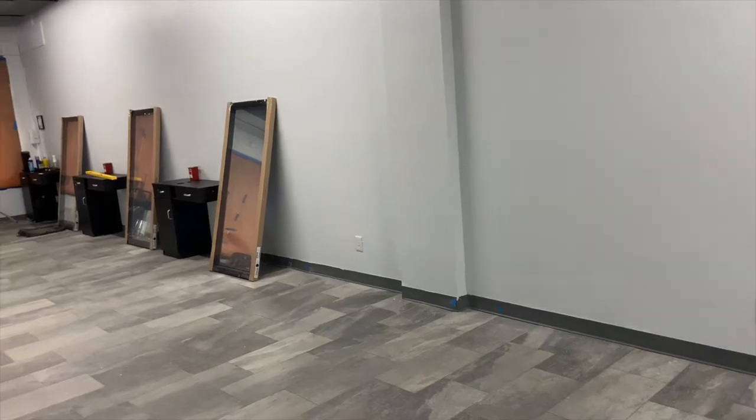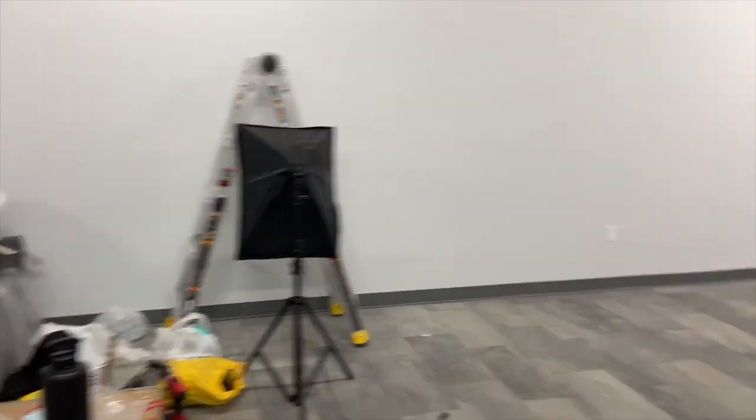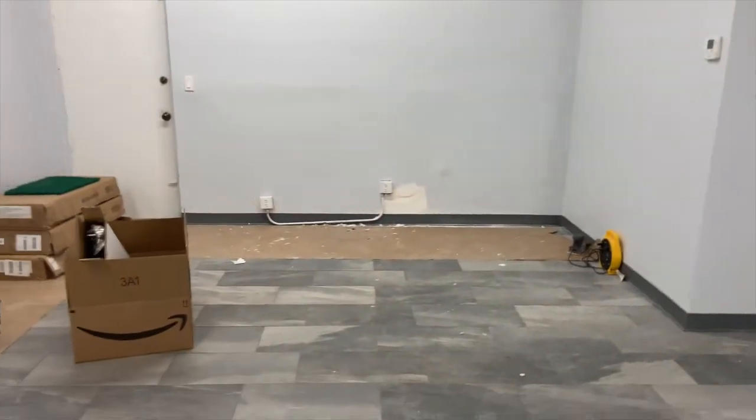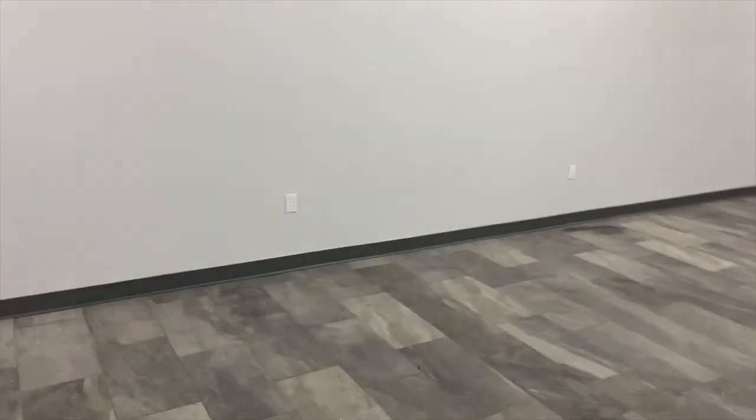The goal is to put seven stations on this side of the wall and a few on this side. Reception desk up front. I don't know, man, possibly a waiting area probably back here, or maybe in the center right here. So y'all stay tuned, man, it's all coming together.